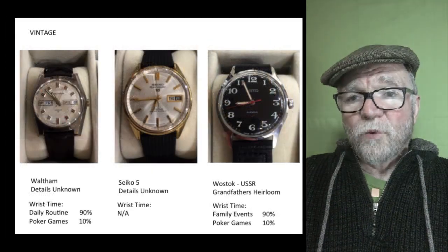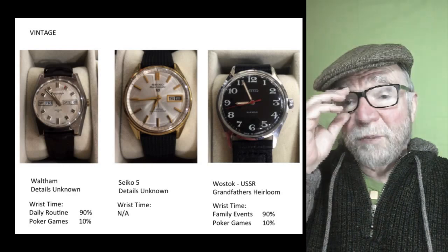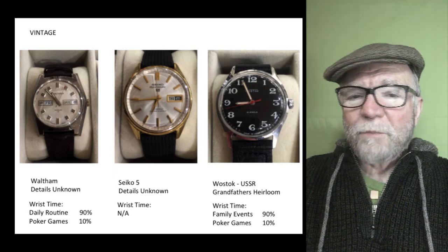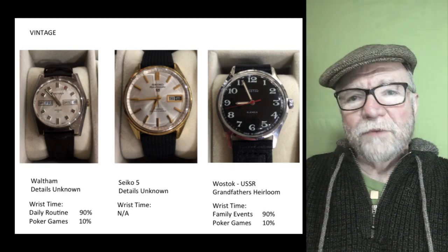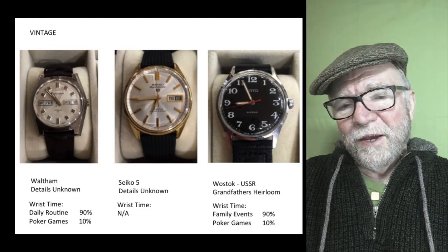Now, on the vintage watches, to me, I was blown away by two of them. First of all is the Waltham. The Waltham used to be made right up in Waltham, Mass, and we've got a son and daughter-in-law who live there, and we're going to be going up there for Thanksgiving. And so Waltham I'm very, very familiar with.